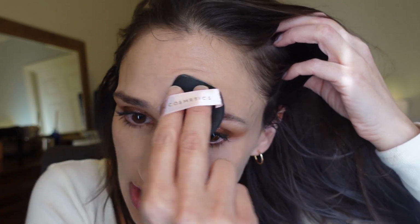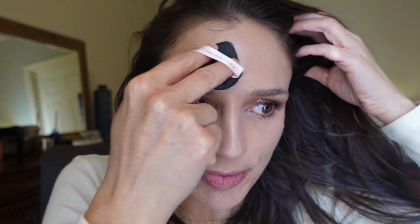Just kind of bouncing this in. So far it feels creamy. It looks like a medium or light coverage, which I think is what it claimed to be. It's meant to perfect and protect your complexion with this serum-infused foundation SPF. The buildable formula provides a hint of color to enhance skin tone and diffuse imperfections. No scent. Seems to be working well.